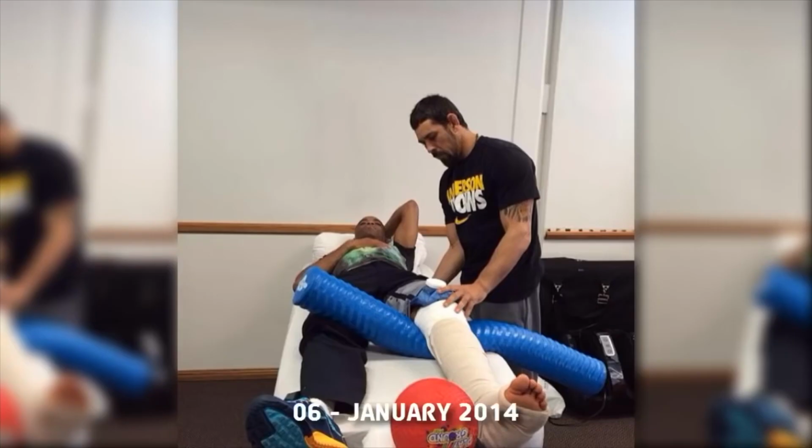Simple range of motion exercises can be done to the joints above and below. However, you want to make sure that the area involved is going to be as immobile as possible. This picture of Silva early in the rehab process shows him doing non-weight bearing exercise. As a person can go from non-weight bearing to partial weight bearing to weight bearing as tolerated, the physical therapist is going to be weaning them slowly off of their assistive devices.